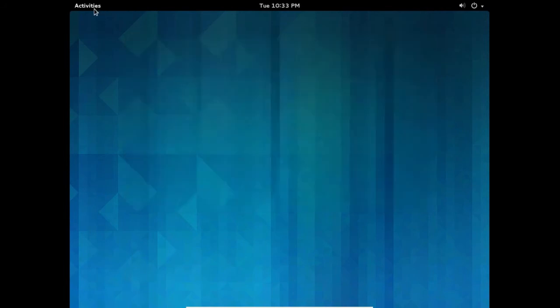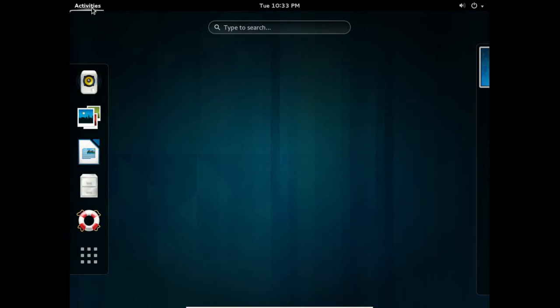Okay, looks good. Activities. You may have seen this before if you've messed around with this type of desktop environment. One of the latest polls from last year asked Linux users a bunch of things, and I believe this was voted the worst idea coming out of the Linux world. I don't think it deserves that. It looks cool, it's slick. It's not one of my favorites.